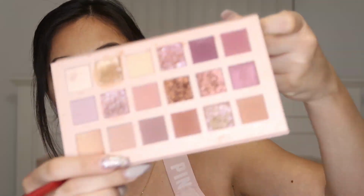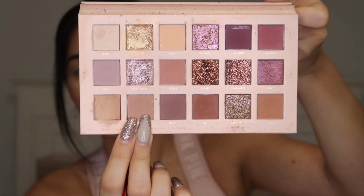I'm gonna go in with this blending brush right here. It is so pretty and fluffy, and it's gonna get everything done for me real quick. So I'm gonna go in with Secret. Secret is this beautiful shade right here. And I'm gonna blend that all over my crease.